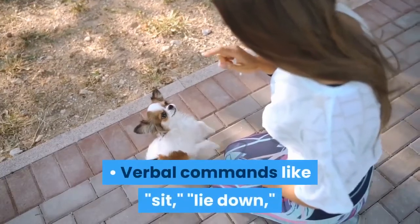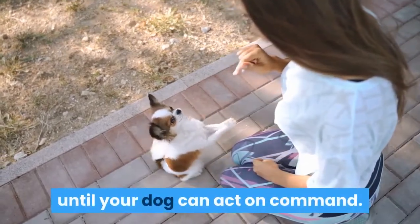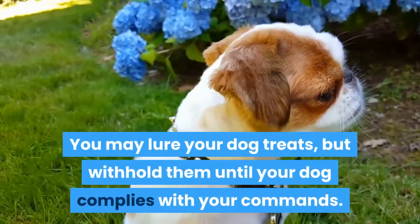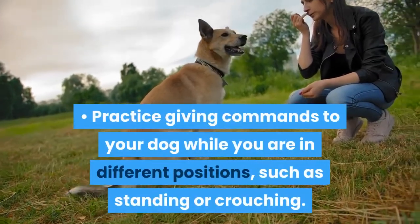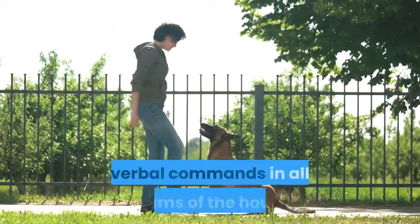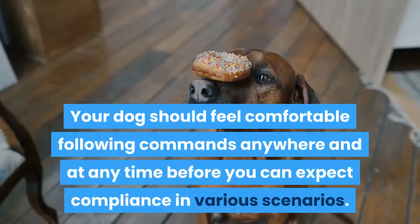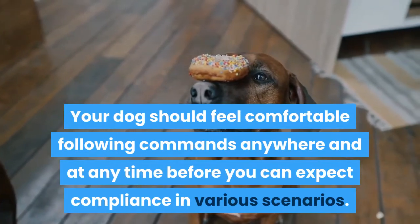Verbal commands like sit, lie down, and stay should also all be reinforced until your dog can act on command. You may lure your dog with treats, but withhold them until your dog complies with your commands. Practice giving commands to your dog while you are in different positions, such as standing or crouching. If you always give commands while sitting, your dog may only listen when you're in a seated position. Similarly, you should practice giving verbal commands in all rooms of the house and various outdoor locations. Your dog should feel comfortable following commands anywhere and at any time before you can expect compliance in various scenarios.